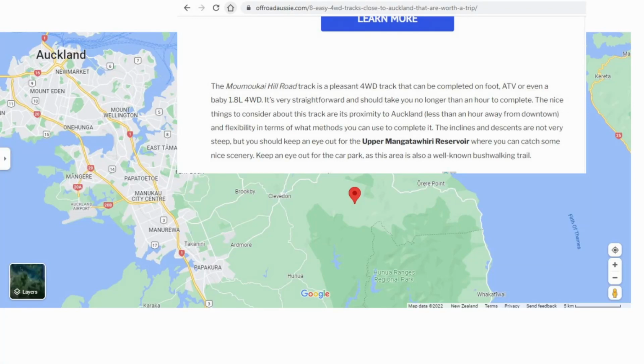This ride was aimed to get the Himalayan out into some rough stuff, some dirt and gravel, and somewhere I'd never been before, and that had the potential to be amazing. I took inspiration for this ride from a 4x4 website you'll see up on the screen, who rated Moumoukai Hill Road as 10Ks of pretty much not too intense off-road riding, with the opportunities of some great scenery.